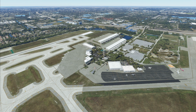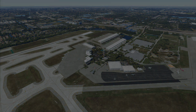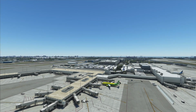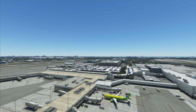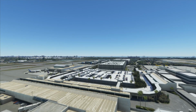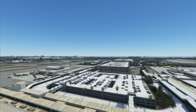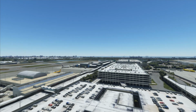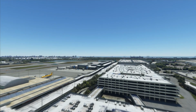So there you go, some very nice views. The layout looks spectacular. Let's go and have a look at it at close quarters. So we start with a slow run across the terminal area. As you can see, lots of detail. The trees placed, the roads, car parks. It looks really good. As I would expect from something like Latinvfr.